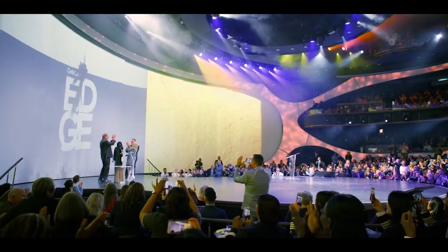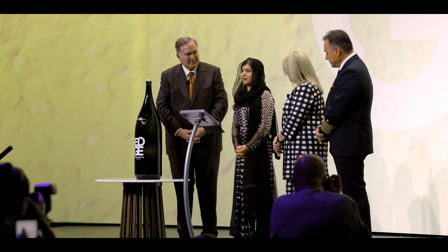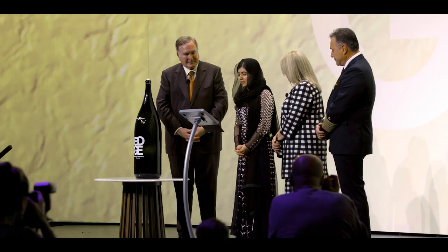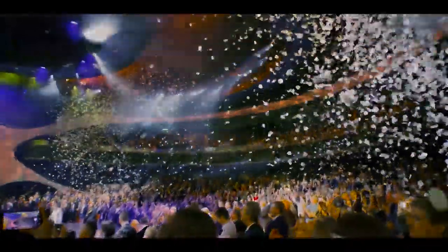As it travels around the world, I hope vacationing passengers will feel inspired to learn more about girls' education and use their expertise to create a more equal world for us all. I name this ship Celebrity Edge. Bless her and all who sail on her.